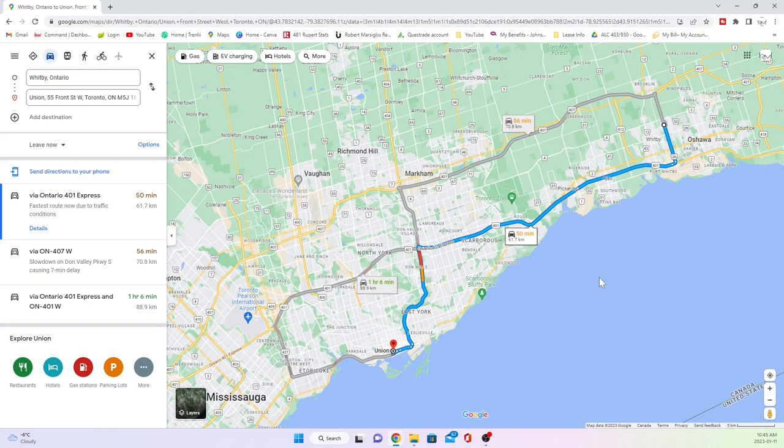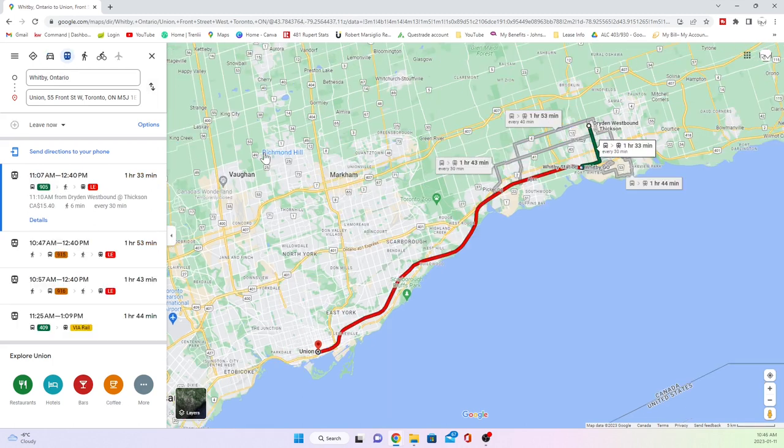Let's get an idea of what this is like from a commuter perspective. From right in the middle of this neighborhood, it'll take you roughly 50 minutes, and I'm recording this at 10:45 on a Wednesday, to drive down to Union Station. If you feel like taking the toll road for whatever reason, heading north towards Brooklin a little bit and across the 407, that's going to take you 56 minutes. And if you are a transit rider, you're looking at anywhere between an hour and 33 minutes to an hour and 53 minutes, and that's using a mix of buses and trains.